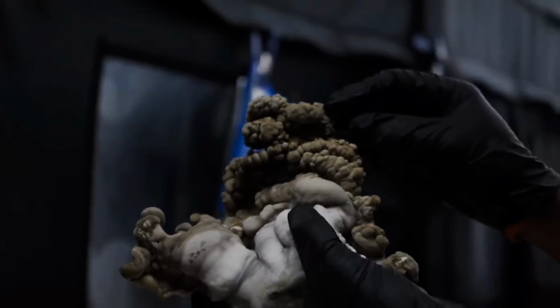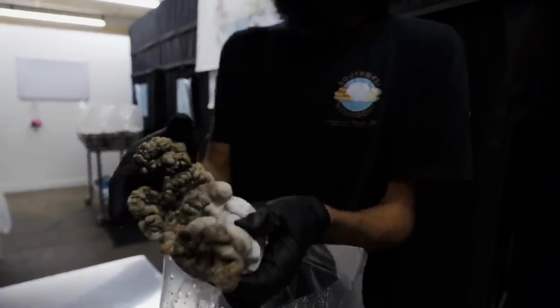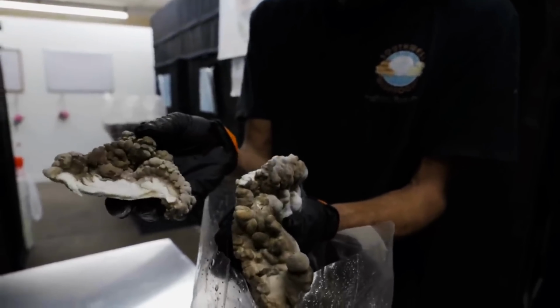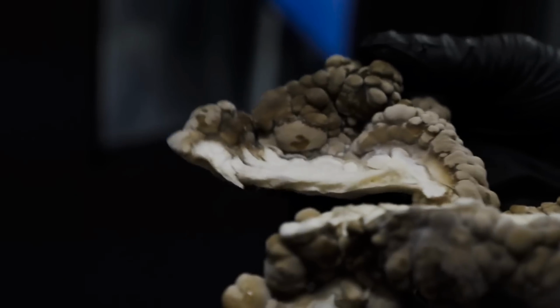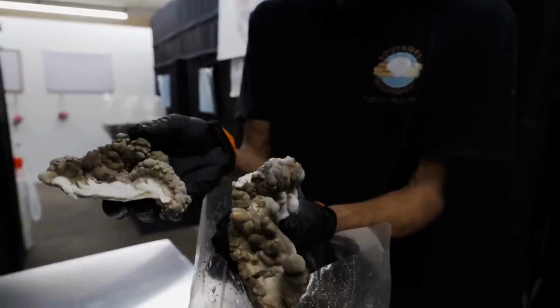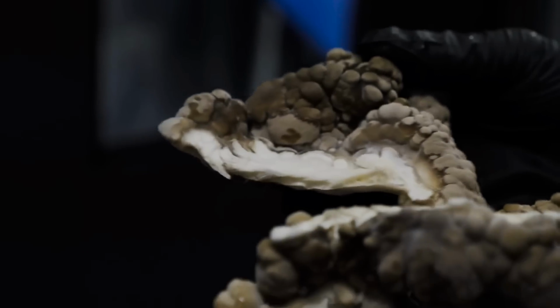So, really nice mushroom. This is actually an edible piece right here. I could take this home and slice it up into nice Maitake pieces, and it's very delicious. Let me break that up. It's a super meaty mushroom, also referred to as hen of the woods, maybe for that reason.